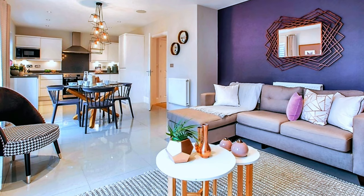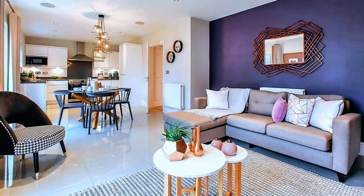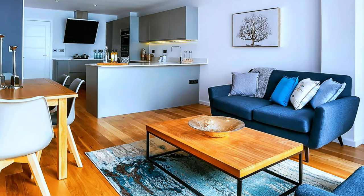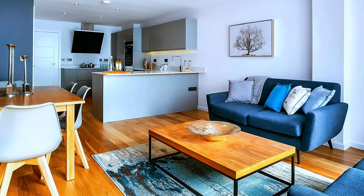Here you can see a fabulous apartment decor with white walls, purple accent wall and glossy white flooring throughout. Simple but affordable and comfortable apartment decor.